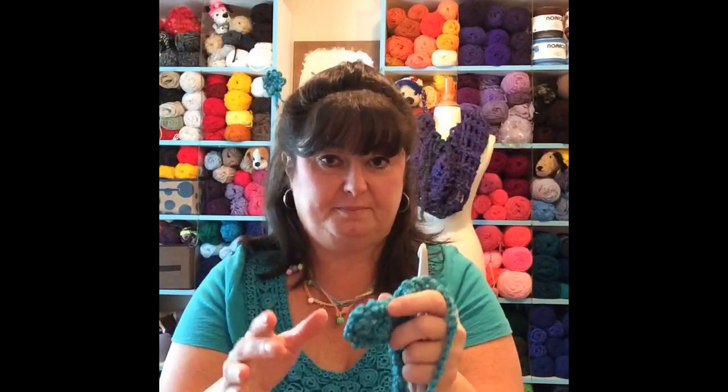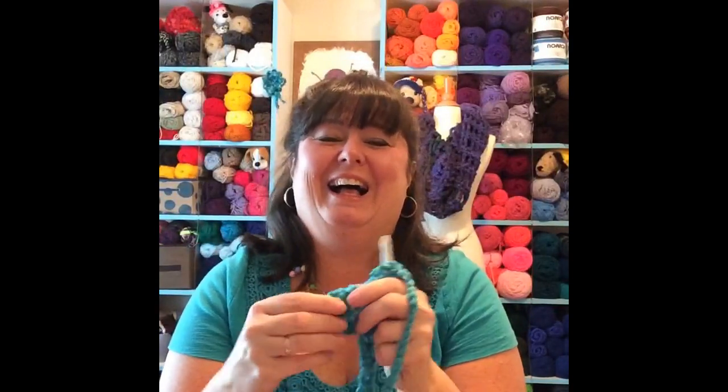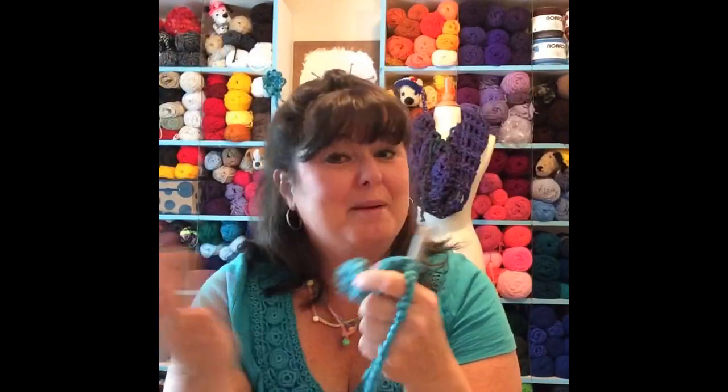It makes warm things without being heavy because the boucle is very soft. It's very soft and fluffy, but it's also very warm. So if you make yourself a scarf like the one I did back there, or a blanket, you're going to have something warm that's not going to weigh a ton.